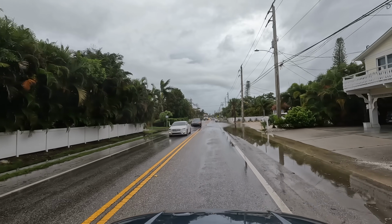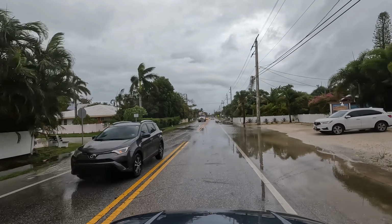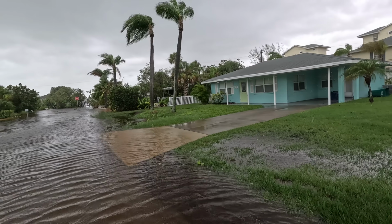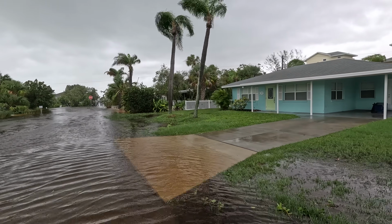A majority of this main road has been pretty dry, but there have been a lot of areas under a few inches of water. But if you look down the residential side streets, many of those appear to be under even more water.